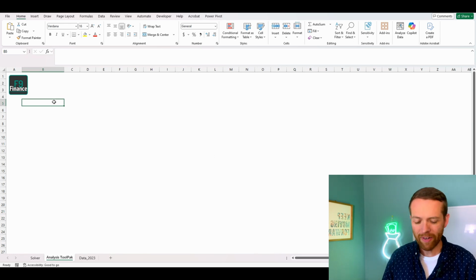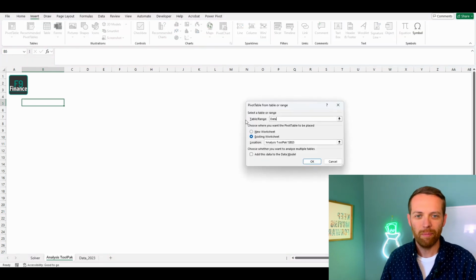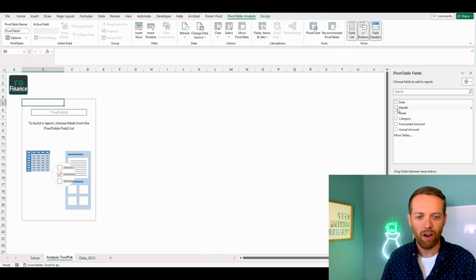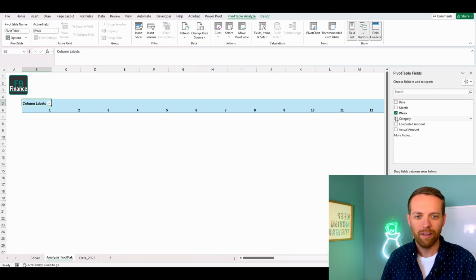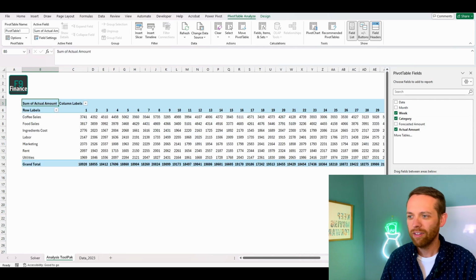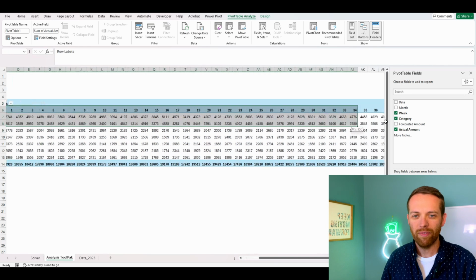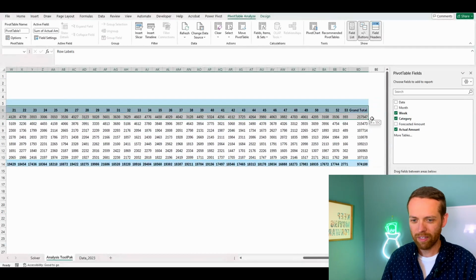We're going to go ahead and pull a pivot in. I've already called this pivot table data, so we can just pull it in by name. This is what we need. We'll pull in our weeks and pop those up to the columns. We'll put our actual amount in the values, and we'll put our categories here. What we want to look at is coffee sales and food sales, and understand how both of these are trending over time. Go ahead, we'll pull it down to weeks.